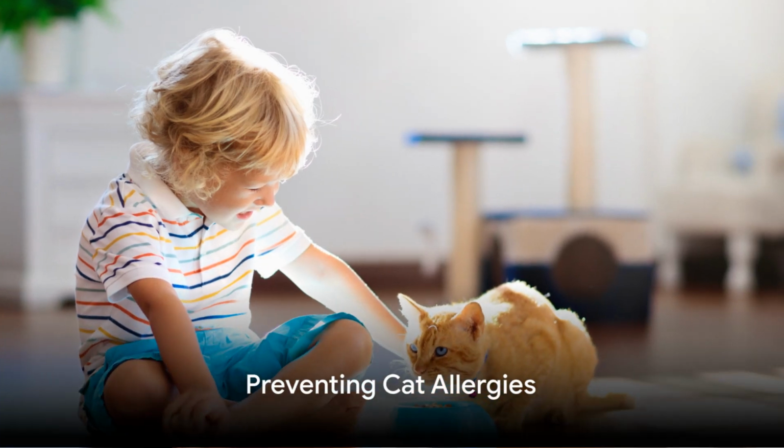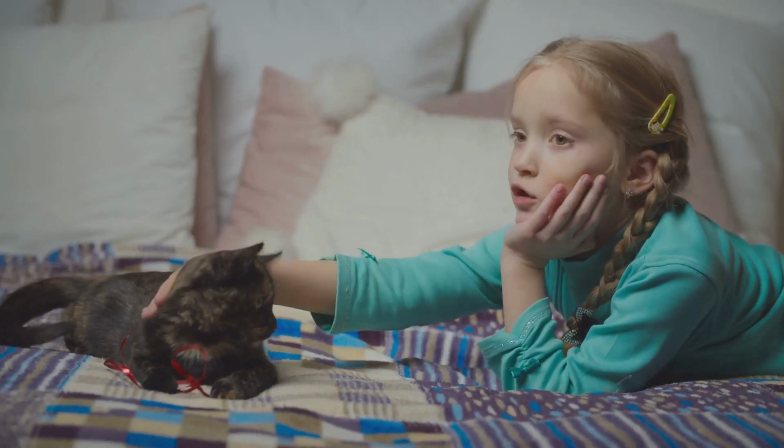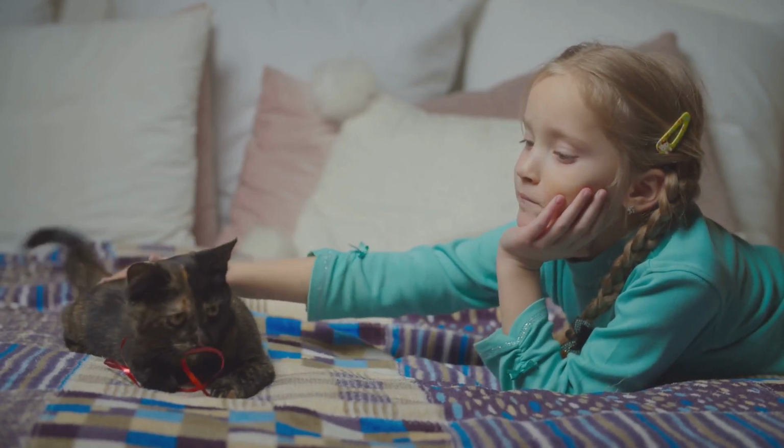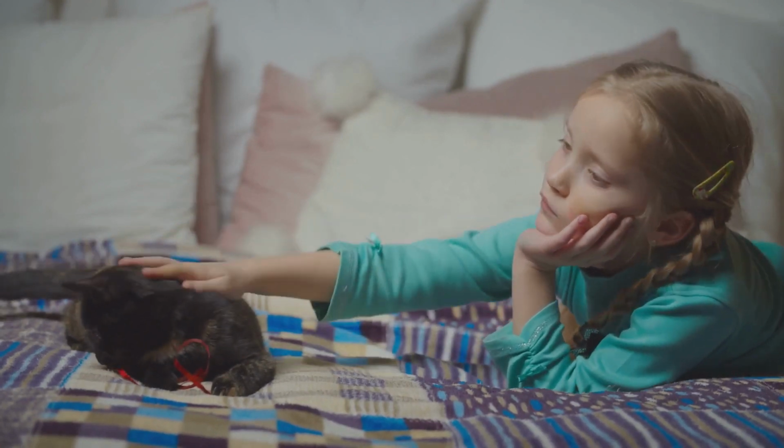Is it possible to prevent cat allergies? A question, no doubt, many of you have pondered. Well, the answer isn't a simple yes or no, but there are certain steps you can take that may reduce your risk of developing cat allergies.